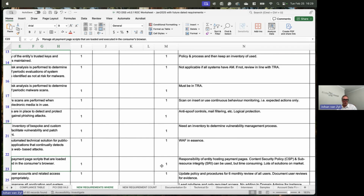For the service providers on this call, or the entities that host these payment pages, you can look at content security policies and sub-resource integrity, SRIs, to do this. But that's very time consuming. Last year, I think at the PCI European community meeting, I bumped into about 12 software providers that have specific software that deals with requirement 6.4.3, as well as the monitoring requirement we'll cover later in main requirement 11. So there are lots of solutions on the market, and you just need to determine whether it's worth your while to develop something yourself, because monitoring content security policies and maintaining them is no small task.